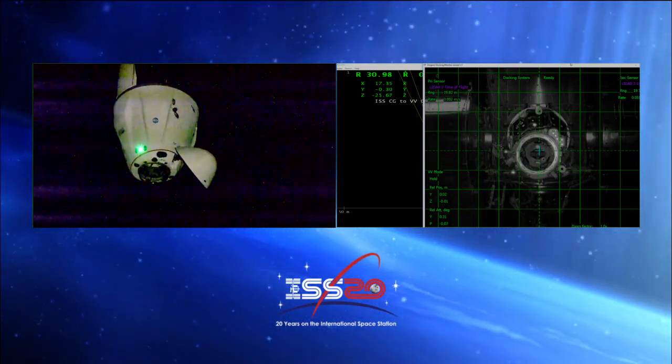A 12:34 p.m. Central Time departure from waypoint 2 should put an expected contact and capture time somewhere on the order of 12:39 p.m. Central Time. That'll be our new target for today.